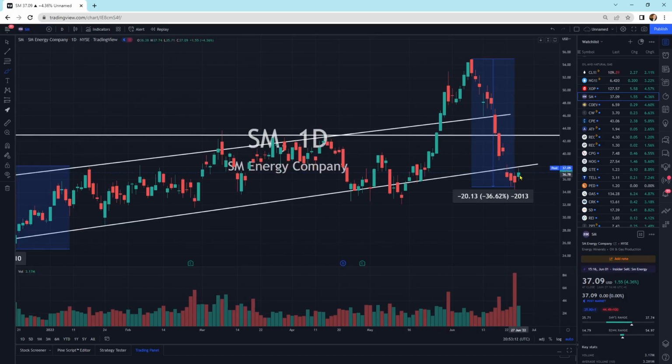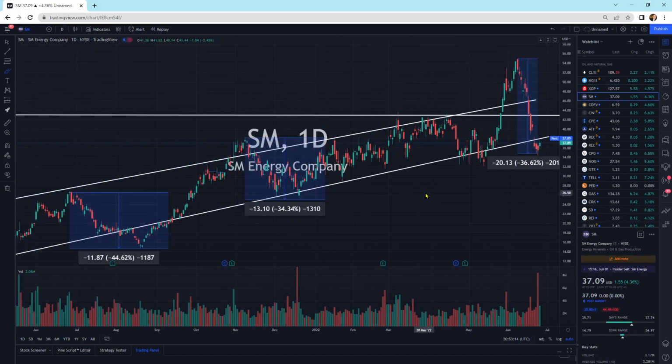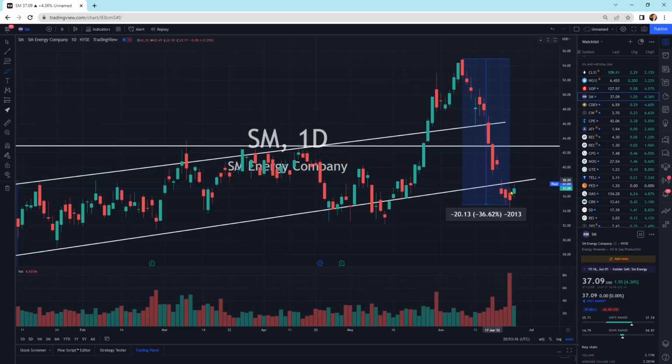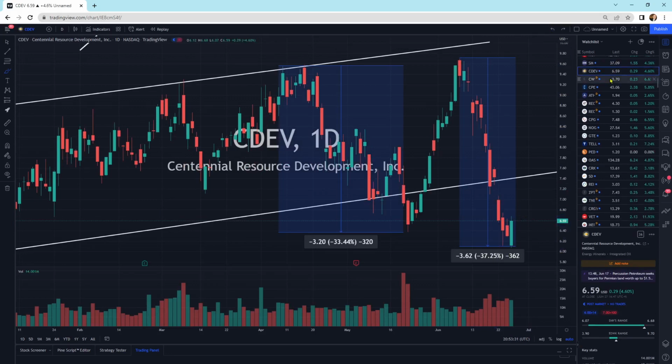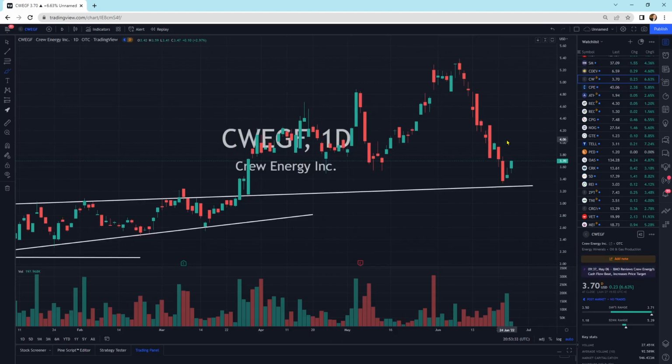SM Energy heading higher here. Again, we're still messing around underneath. We've got a turning point. We've slowed down. We've come on up, and we'll see if that buying pressure continues. That's all I'm going to say there. CDEV is putting in a nice big bullish engulfing. I like it down here. That looks quite compelling there. I like it. Nice reversal today.